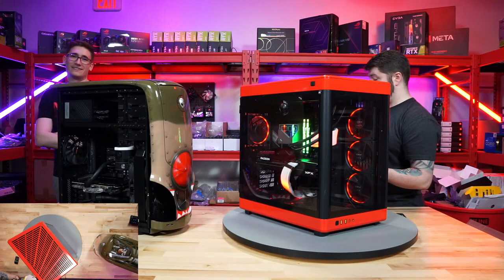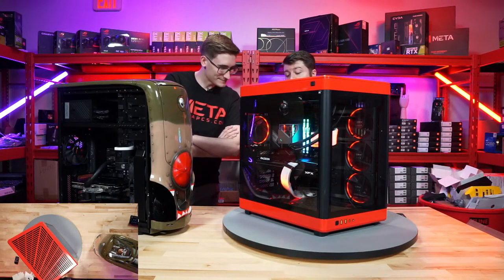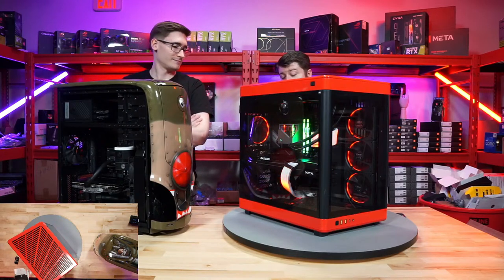I mean, 3 Lian Li fans are like $150. So, yeah, that's not bad. I take 2000 RPM. No wonder.